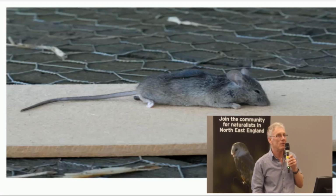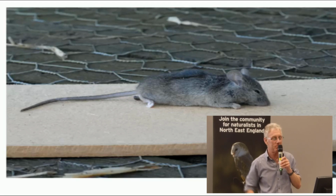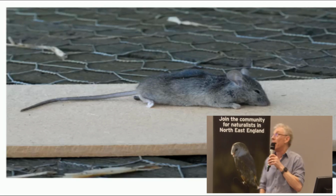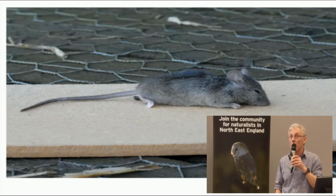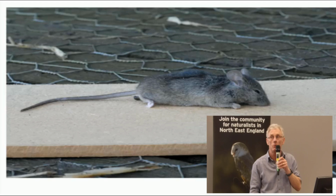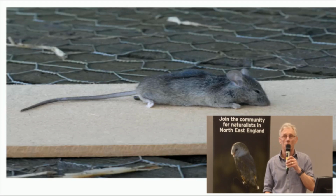So if you're not sure what they look like, just sniff them, and that'll tell you. And it really is quite a strong smell. I mean, I haven't come across one for years, but we used to get them on the allotment when I was a lad, and they just stunk the shed out, basically.